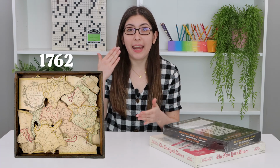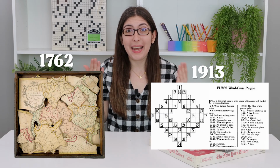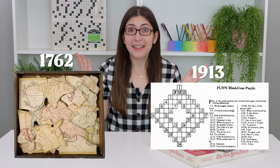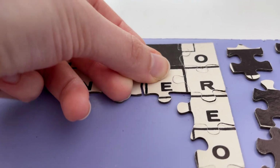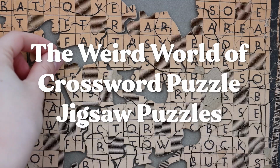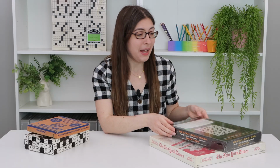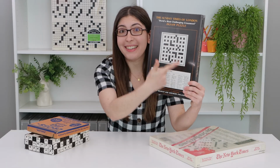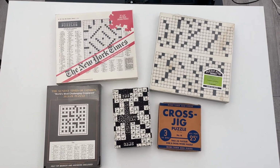Jigsaw puzzles have been around since 1762, and crossword puzzles have been around since 1913. So it only makes sense that at some point somebody would think to combine them. And so today I'm going to be diving into the weird world of crossword jigsaw puzzle hybrids. There have been a lot more than you think. I personally have 5 of them.